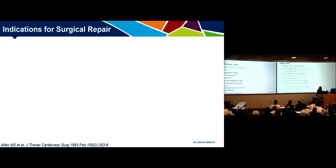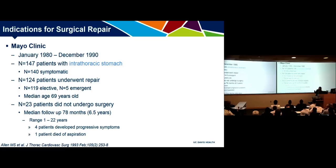And one of the few studies that's actually cited a lot, probably not what it was proposed to do, was by Mark Allen back in 1993 at the Mayo Clinic. And they had 147 patients with an intrathoracic stomach, and most of these studies I'm talking about are the giant paraesophageal hernias. These aren't the easy ones. And they repaired most of them, but what rang out in the study was the 23 patients who did not undergo surgery. Institutions like Mayo Clinic are notorious for following patients for a long time and having really good data.